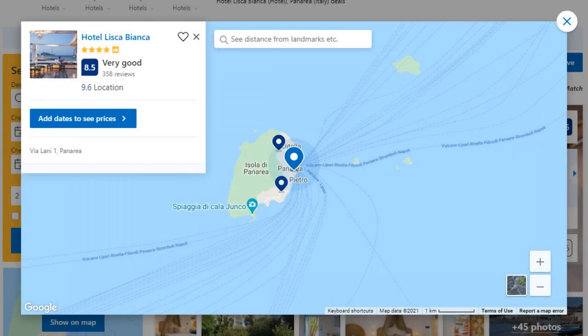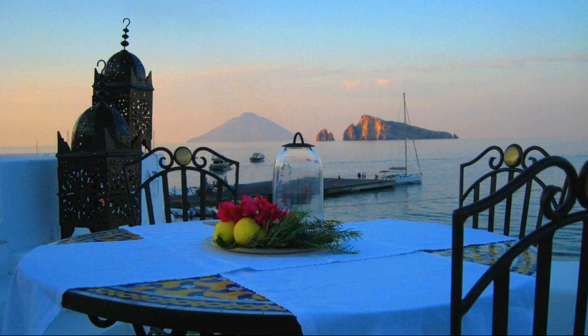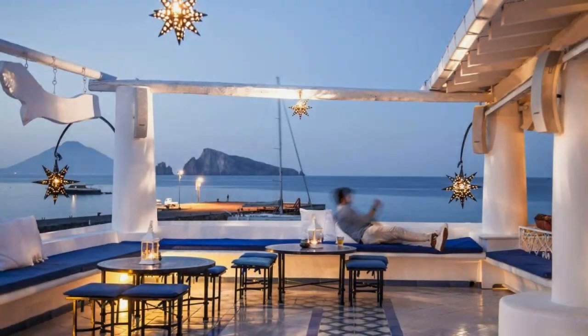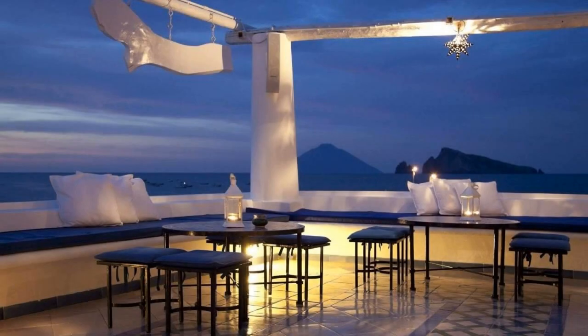Number 10. It's a 4-star hotel. The location of the hotel is excellent and the guests love walking around the neighborhood. Check-in time is 12:30 p.m. and check-out time is 10 a.m. Guests are required to show a photo ID and credit card at check-in. Pets are allowed in this hotel.